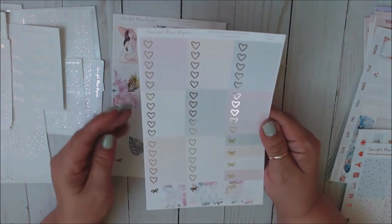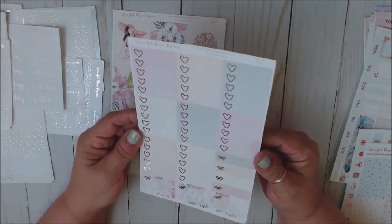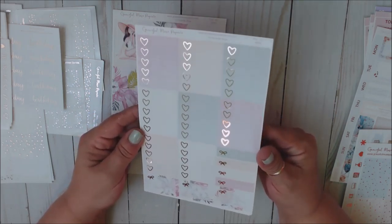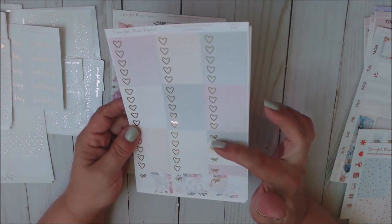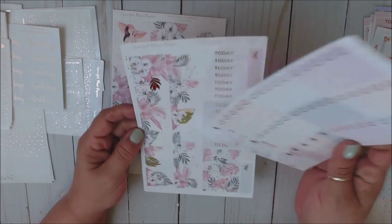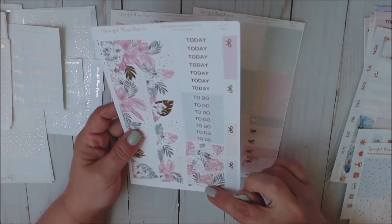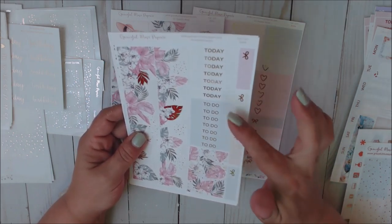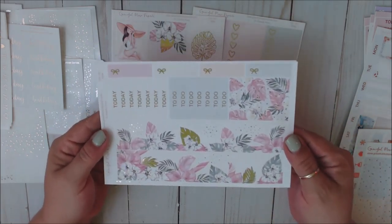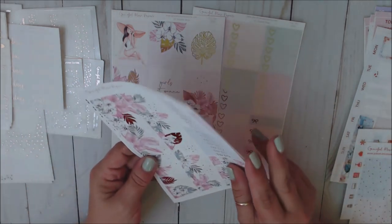And then we have our, oh, look at those. Oh my gosh. The full box checklists with the rose gold hearts. Oh, gorgeous. And then you have more quarter boxes with the rose gold foil bows, and then three more half boxes, again with the foiling. Your standard checklist, today to do, and your deco headers. You have four more quarter boxes, and then look at that bottom washi. Oh my. Beautiful.